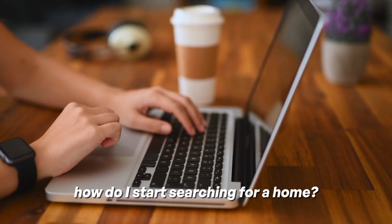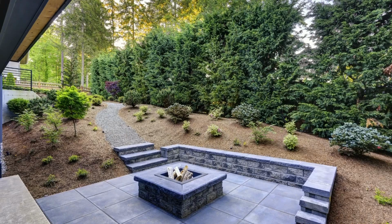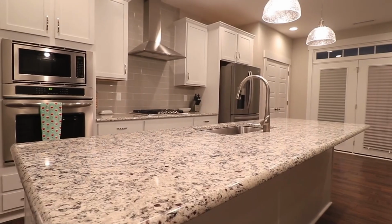So first things first, how do we start that search? The way I always start this is, let's figure out priorities, right? What are your priorities? How many bedrooms? How many bathrooms? Do you need a fireplace? I know for me, that's always priority number one, even before the bedroom count. I need to know if it has a fireplace. We may not use it all the time, but I love a nice fire. And having a wood burning fireplace will make or break a house for me. So I always like to have that.